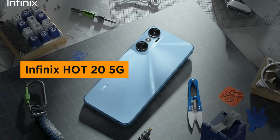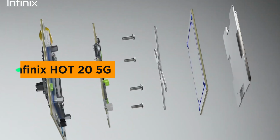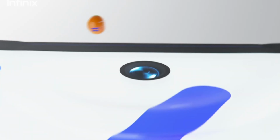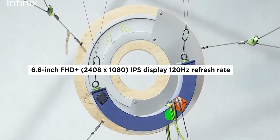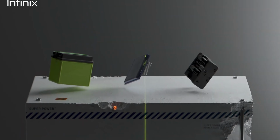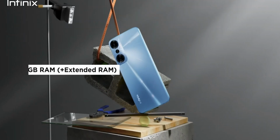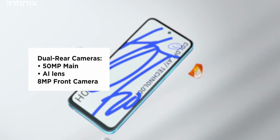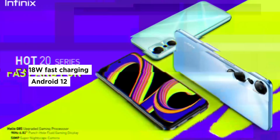After the most affordable smartphone, we're going to the opposite end of the spectrum with the Infinix Hot 25G. The Hot 25G retails for 9,499 pesos, making it the second most expensive model in this list. However, it does have the specs to back it up, featuring a 6.6-inch IPS display with 2408 by 1080 resolution and 120Hz refresh rate. It also runs a MediaTek Dimensity 810 5G chipset and 4GB RAM plus extended RAM. Storage is rated at 128GB but it's expandable via microSD slot. There's also a dual rear camera with a 50-megapixel main lens, 5000 mAh battery with 18-watt fast charging, and 5G capability.